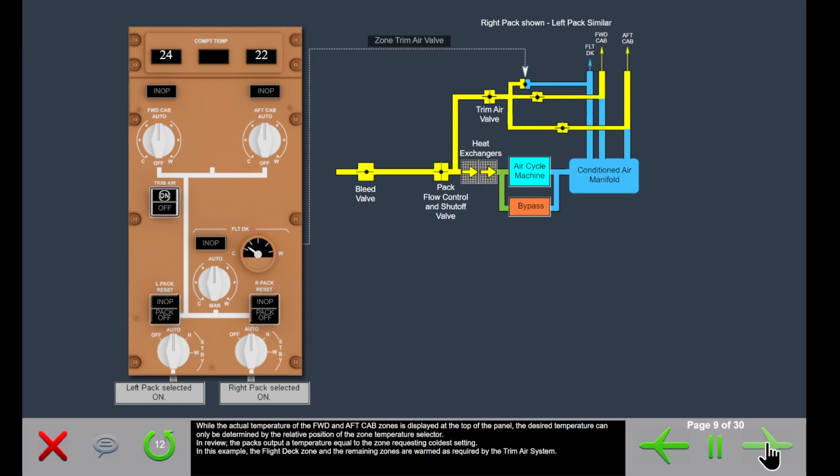In review, the packs output a temperature equal to the zone requesting the coldest setting. In this example, the flight deck zone and the remaining zones are warmed as required by the trim air system.